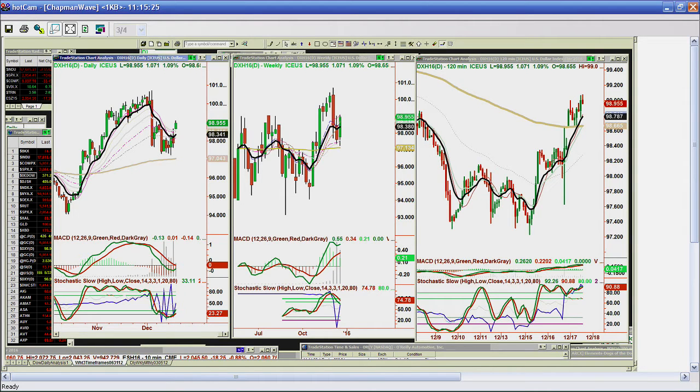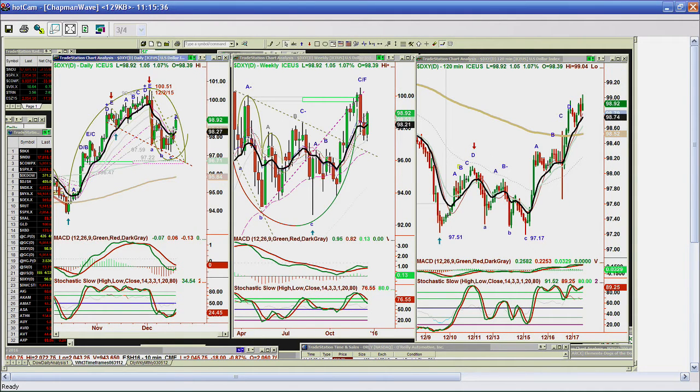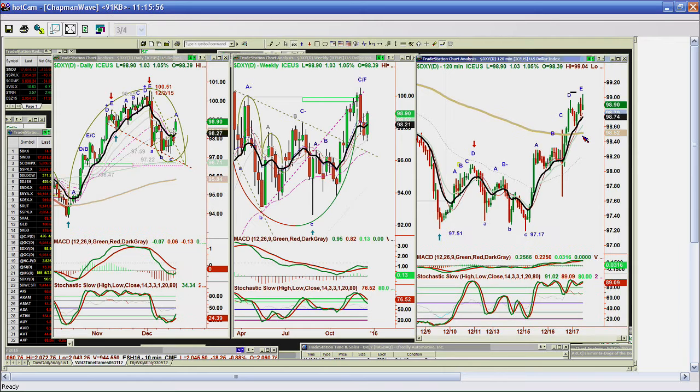For the DXH16, I'm looking at the screen here, and it says 99.23. Well, if you don't mind, I'm going with the actual index itself. The index is at 98.92, and it's up $1.03 in leg A. Very powerful move, but it is leg E in the 120-minute chart. So on the day, it's going to be really important: does the dollar retest the 98.52 200-period moving average? 98.73 is the 9-period moving average, just a little lower, and 98.52 is the 200-period exponential moving average.